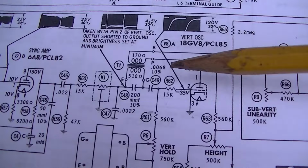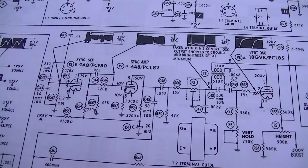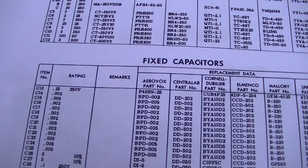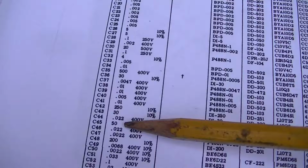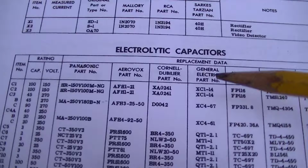It uses a vertical blocking transformer. Highly complex. Just to give you an idea of how many fixed capacitors, all of these, and fixed capacitors continued, all of these. That's not even counting the electrolytics. Look at how many electrolytics this is.